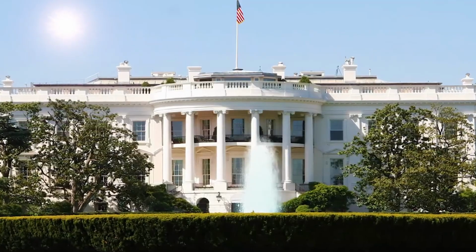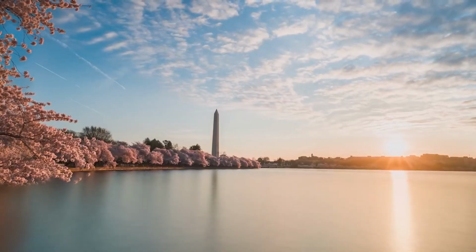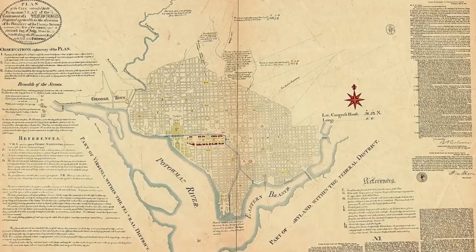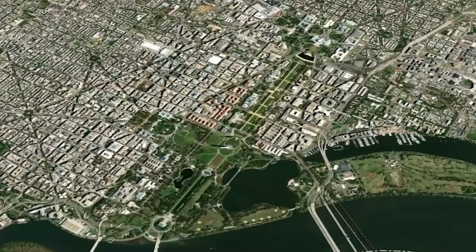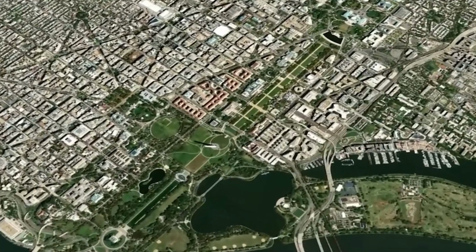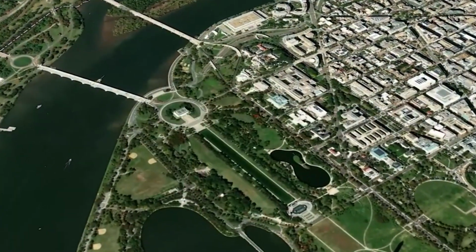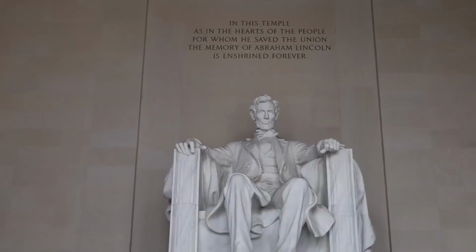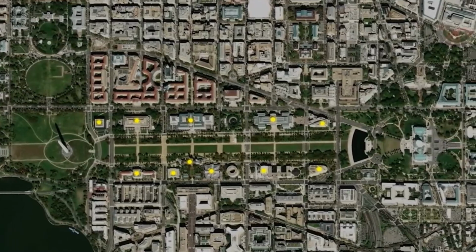Key elements like the National Mall, the Capitol Building, and the White House became iconic symbols of the United States. Though the plan underwent modifications, a final design was settled in 1792, shaping the Washington, D.C. we know today. The National Mall illustrates L'Enfant's idea of public space, extending from the Capitol Building to the Lincoln Memorial. It functions as a gathering spot and hosts major memorials of American history.